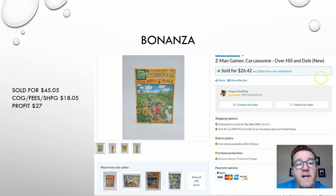Anyway, I sold this on Bonanza. This Z-Man game, Carcassonne Over the Hill, brand new game. Another one of those games I picked up at a garage sale a month or so ago. This one sold for $45 and change after all of the fees and whatnot. Cost of goods, a profit of $27.